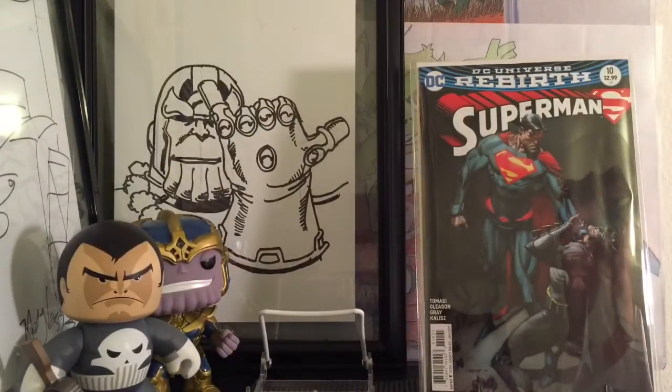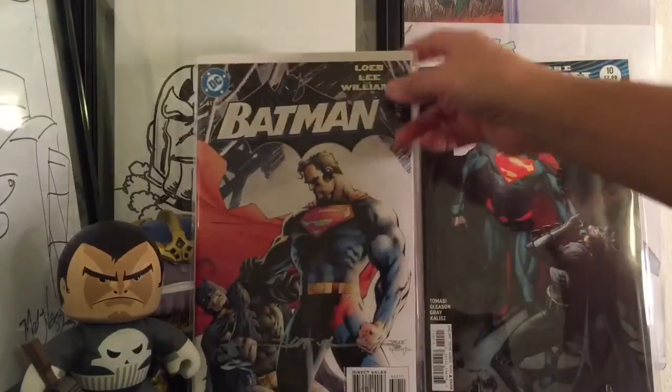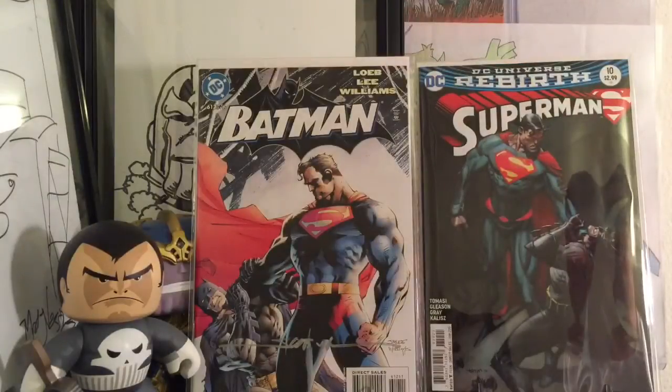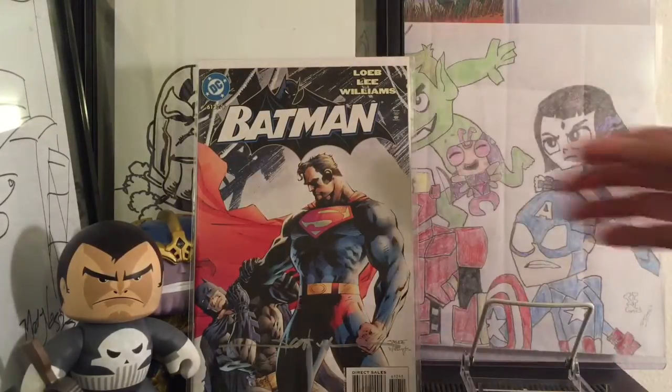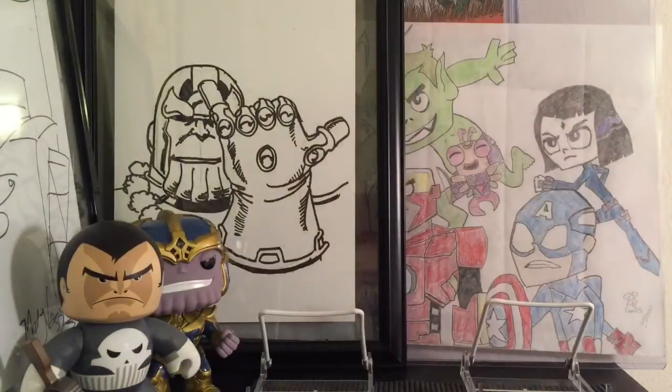When I saw this cover, it immediately reminded me of part of the Hush series, Batman 612, and yeah, he's just choking out Batman. So whatever, Superman's got to go do his thing. But yeah, pretty cool. Can't wait to dig more into what happens to Damian Wayne and the new Superboy.